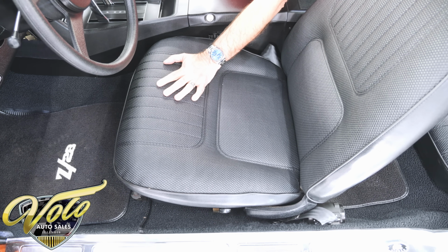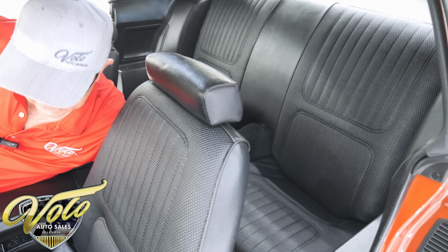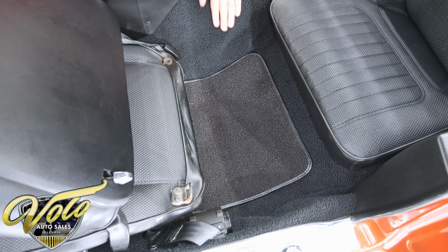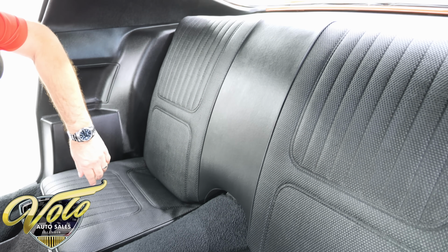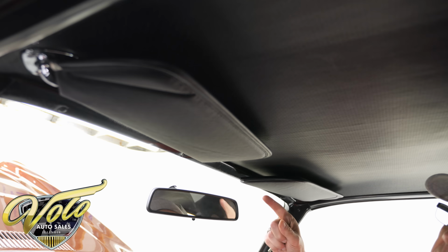The seats, I could tell immediately when I sat in here, all new cushion. They're all rebuilt. New upholstery, new headrests. All this back here, the carpet, the floor mats, the upholstery, the side panels, all new, new, new. The upper panels, the rear shelf. Headliner's been replaced, LED light. Looks like new visors, new mirror.